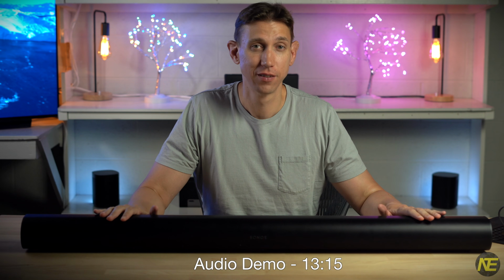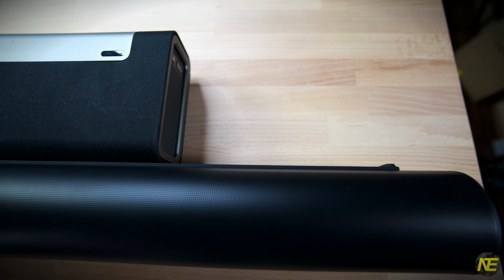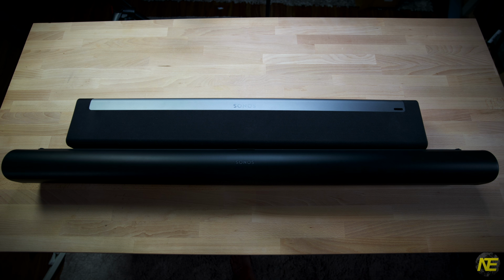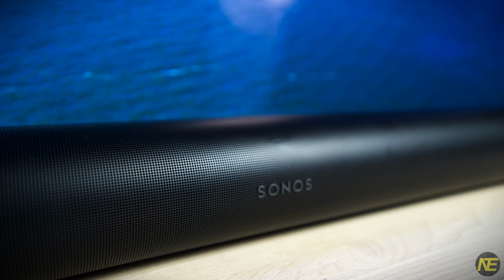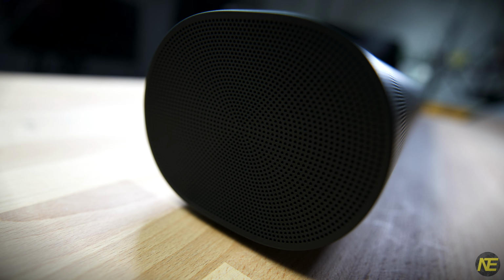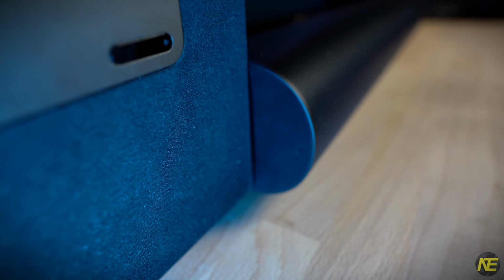Here it is. The Arc aesthetically is quite a different animal than the Playbar, adding about 10 inches of length and 2 pounds of weight. The Arc gets its name from this 273-degree perforated grille hiding the speaker array. The two flat grille covers are the defining feature at the ends of the Arc. The curvy design is meant to trick you into thinking it's slim, when in reality, in most of its dimensions, it's actually thicker or longer than the Playbar.